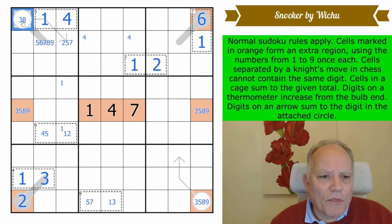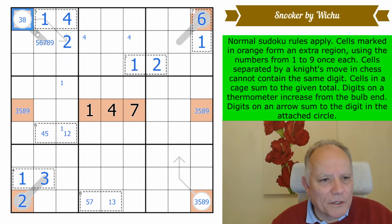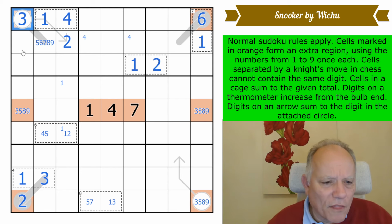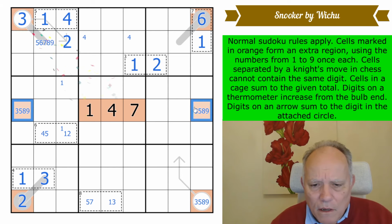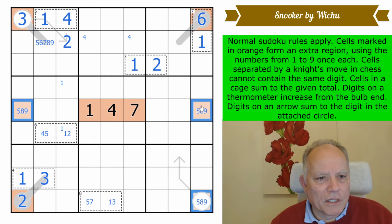Now, this has become 3 or 8. Can it really be 8? If it was 8, that would be 7, and this would have to be 9. And there'd be nowhere for 2 in the box. In fact, 2 is placed in this box by Sudoku since we just completed the cage. Actually, I could probably have done that before, but I've noticed it now. So that's a 2. That's a 3 in the corner. And there's no 3 in the other corners owing to the extra region.